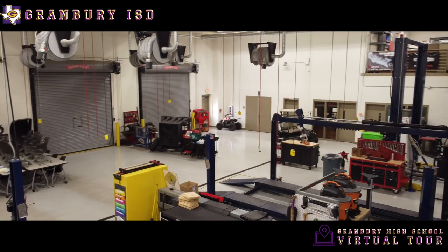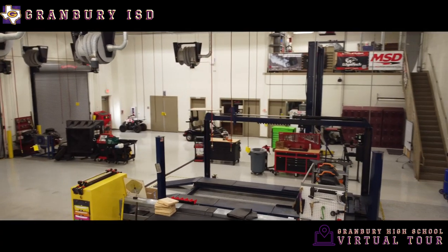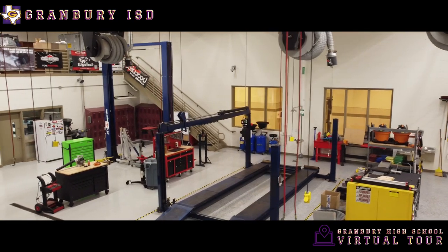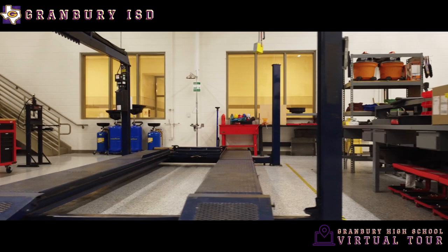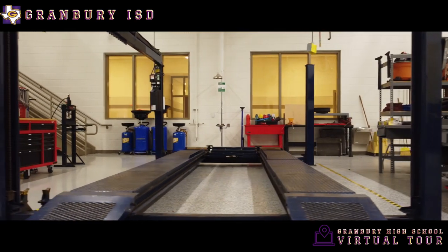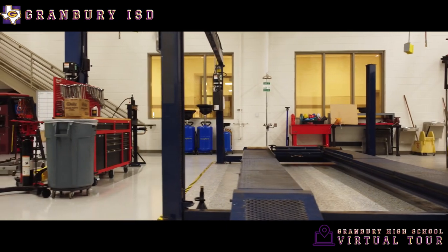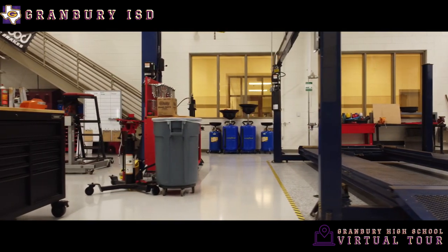Next, we'll go to the auto shop. Apart from teaching students the basics of working on vehicles, this facility maintains all of GISD's maintenance trucks, transportation Suburbans, small school buses, and mowers. By working on these vehicles, as well as others, students get hands-on experience, which helps them in their ASE entry-level technician certification that they will leave with.